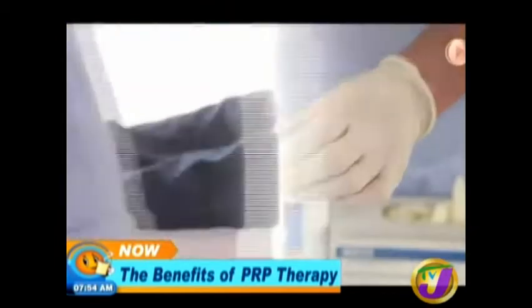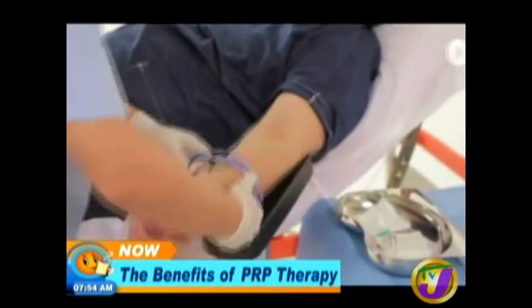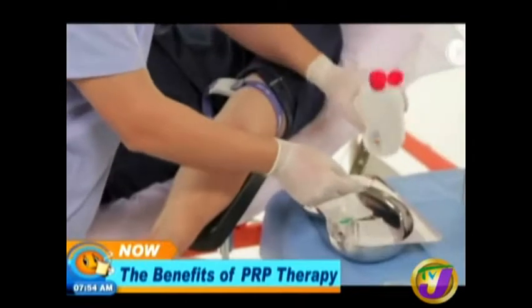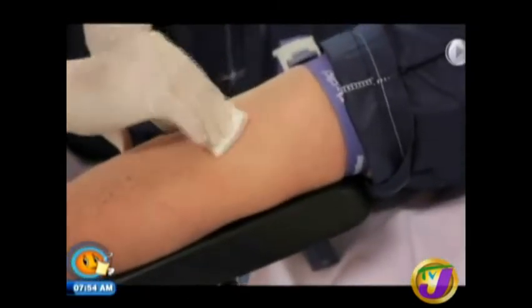And this has a lot of platelets. What are platelets? These are cells that are responsible for helping your blood to clot naturally, and they also release a lot of growth factors. So it tells your skin, come on, grow, rejuvenate, hair, grow. It has been used in a lot of areas: for joint problems, for erectile dysfunction, lots of different areas it can be used for.